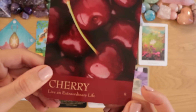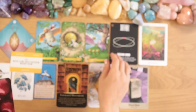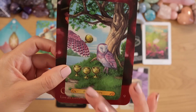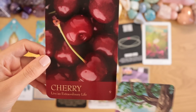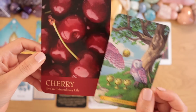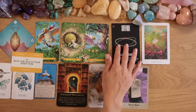You're going to live an extraordinary life. Cherry on the top. This is pretty funny because Four of Cups really shows that you have some good things, but something is lacking. You're a little bit bored. But here you're not just getting something extra, you're getting the cherry on the top, which always means extra. Live an extraordinary life. This is what you're moving forward towards.